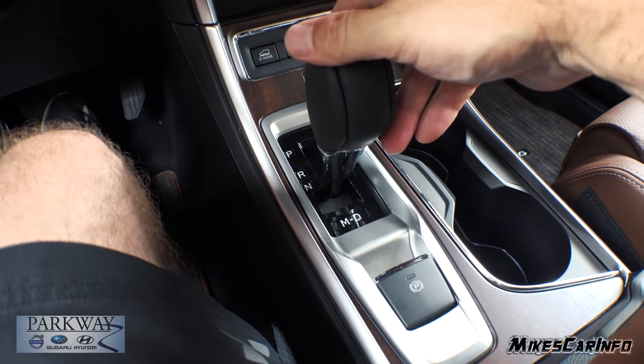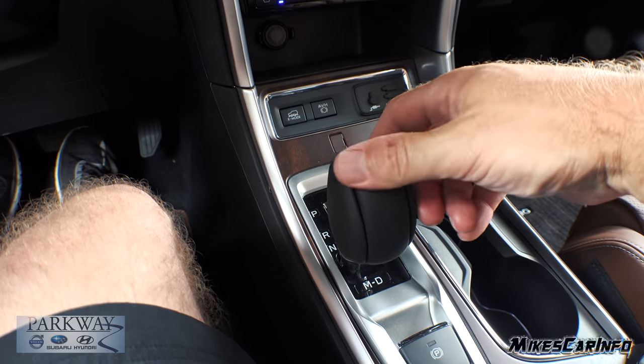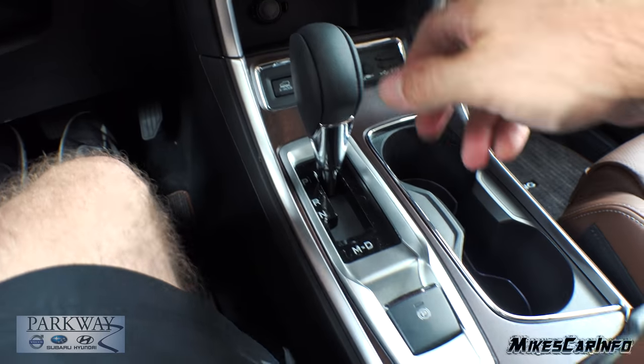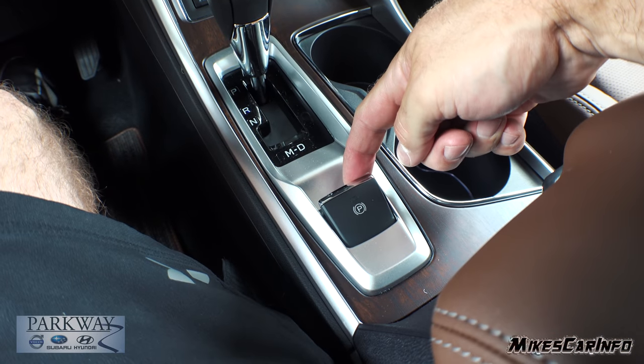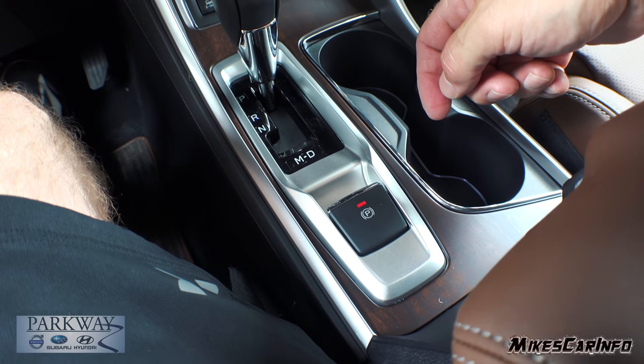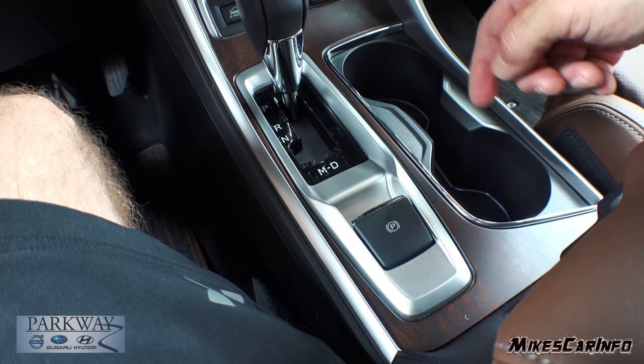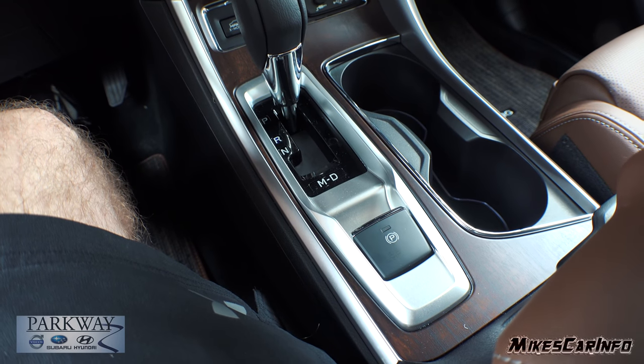Continuing down, there's neutral, drive, and then you have the manual mode there for using your paddle shifters. This parking brake is electronic, so you lift it up to engage it. It has a little indicator light that it's on. To release it, you put your foot on the brake and push it down, and it engages and releases the rear wheels.